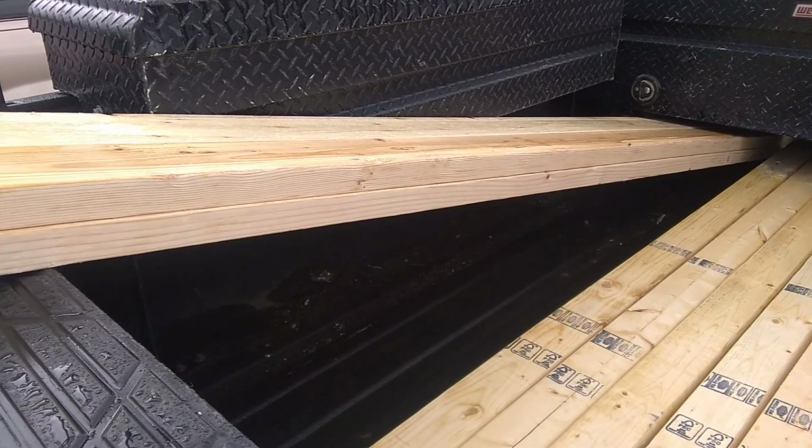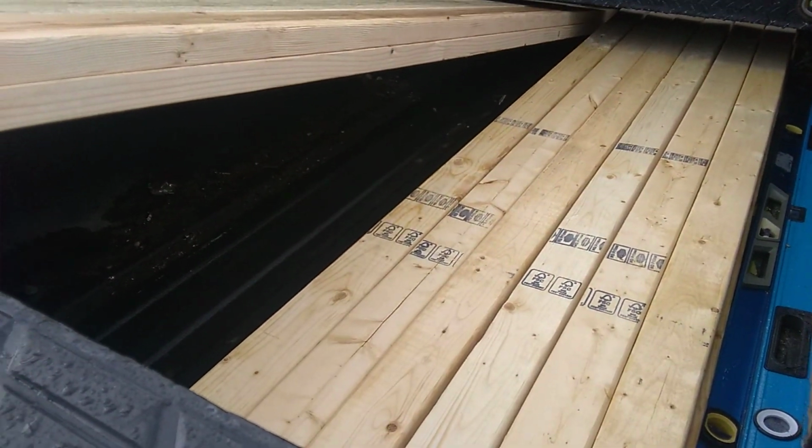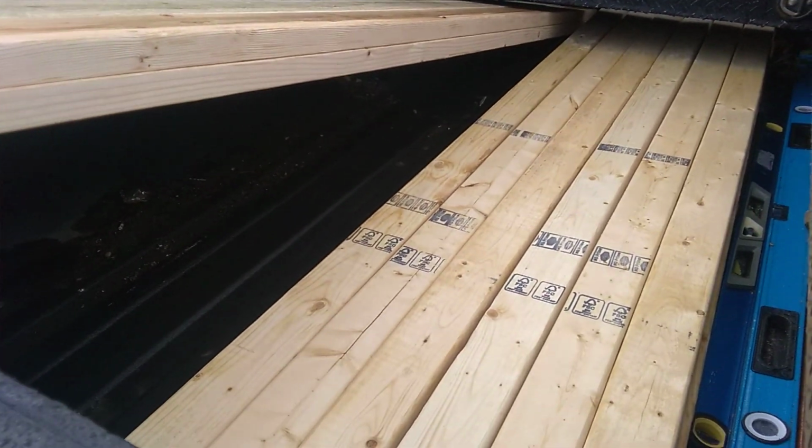So when I came here to look at the window at Home Depot, I decided to get some lumber, just enough to get me started tomorrow while I'm waiting for the main lumber package to show up.